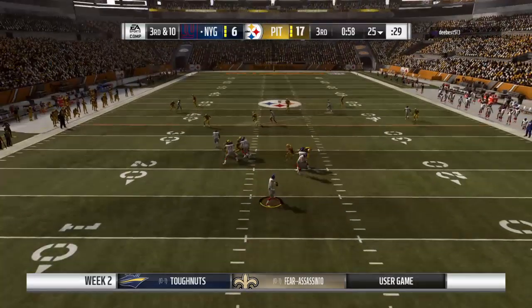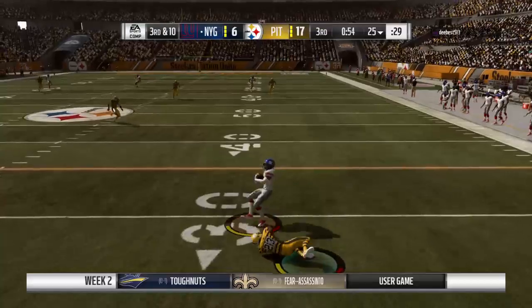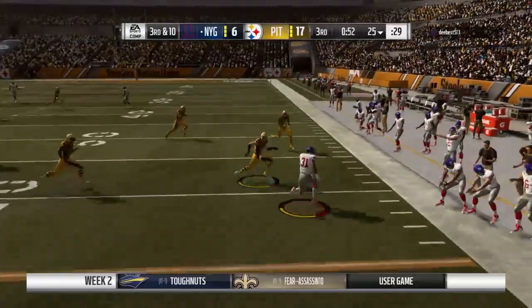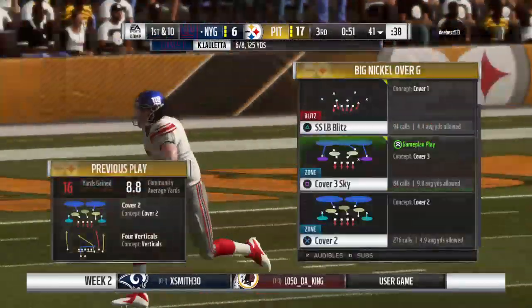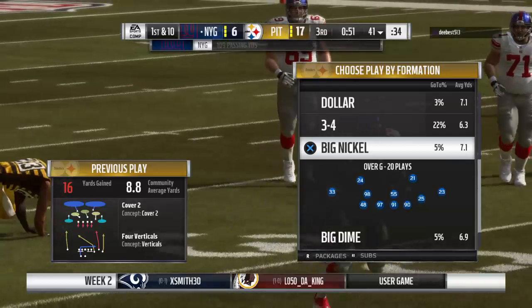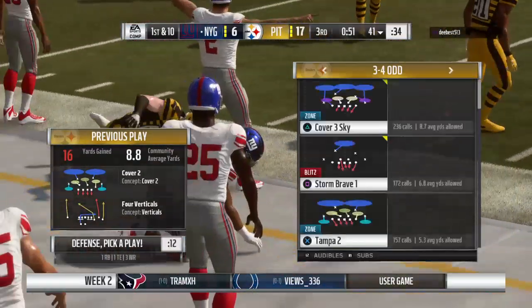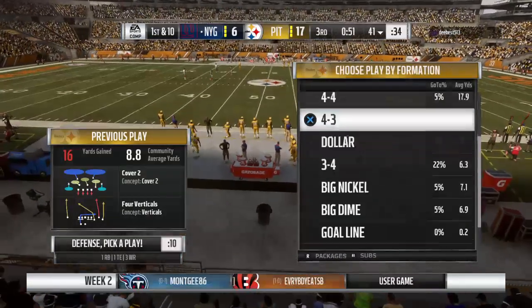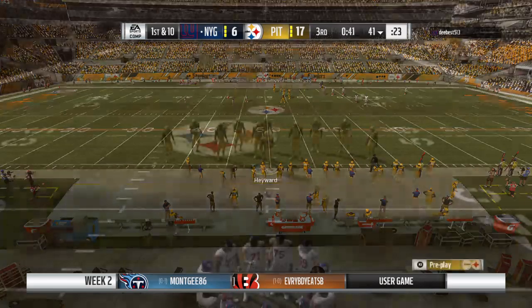Out of the gun, Lauletta. Flushed to his right. Drops it underneath to Elliott. He'll have a first down past the 40. That one good for 16, and the drive will continue. As a general rule, offensive linemen like to know where their quarterback's going to be when he's setting up to throw the football. But sometimes they just have to get on the run, get on the move. He was able to do that on that play and picks up a first down with a nice throw.